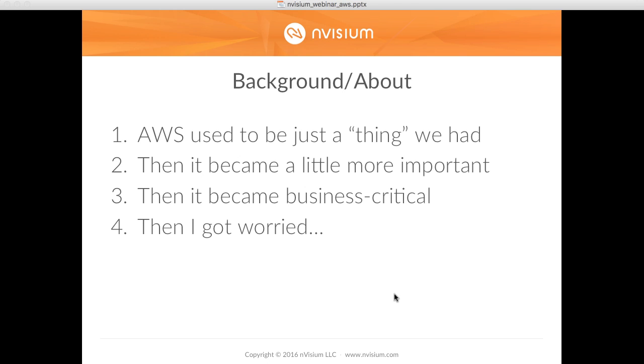And, giving you a background, AWS for us used to just be this thing. We had like a site or two on there, or maybe our primary website, nVisium.com, and maybe a couple other things, but it really wasn't that important. And then it became a little bit more important. We started adding some services to it, and then it became business critical. And at that point, I got really worried, right? Because a lot of business critical stuff is now operating within an AWS environment that I need to be able to control.